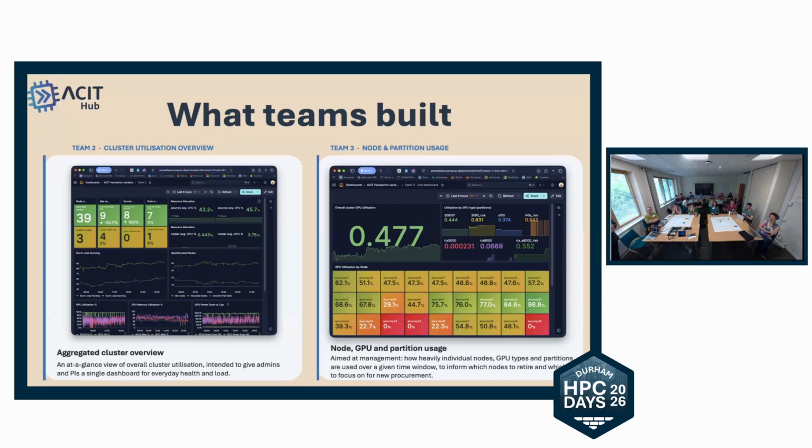Just a couple of examples of what was actually built on the day. There were 6 or 7 groups, so I've just got 2 examples because these ones were the prettiest. So the first one is team number 2 on the day. These people had never built a Grafana dashboard. Actually, team 2, they'd never worked with Grafana. There wasn't anyone in the team that had. So they just went for a general cluster overall utilization dashboard. And I think the target audience for this was admins and PIs.